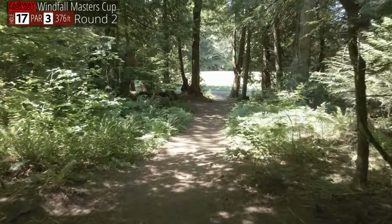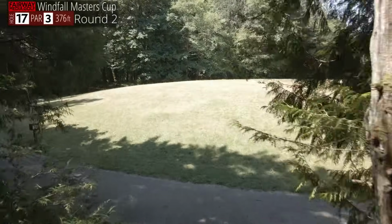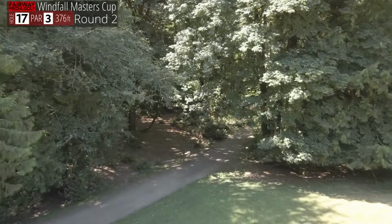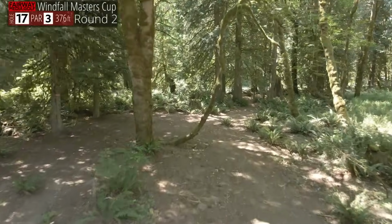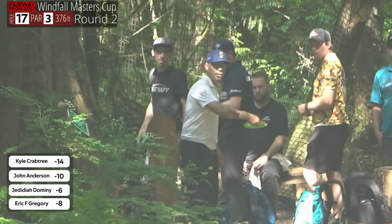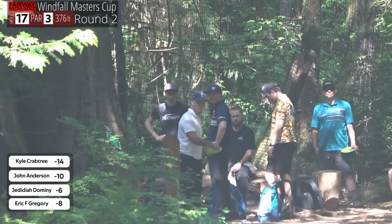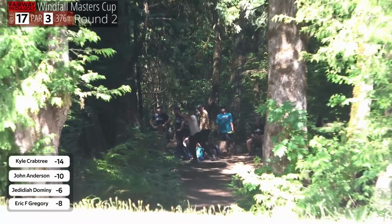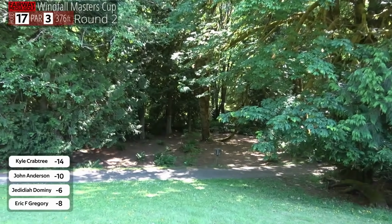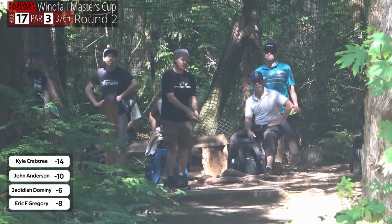Let's go to hole 17. 376 feet. Hit this main gap, throw over this hill, find another late gap to skip up and around a tree. That's going to be a success recipe if I ever heard one. Up first, Jedi. Getting a little more distance than round 1. We'll have a long hyzer putt for his second.